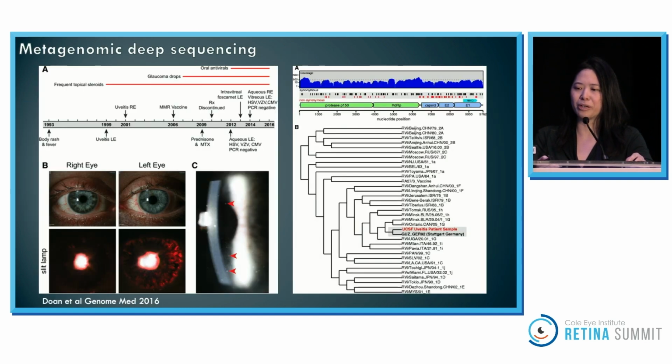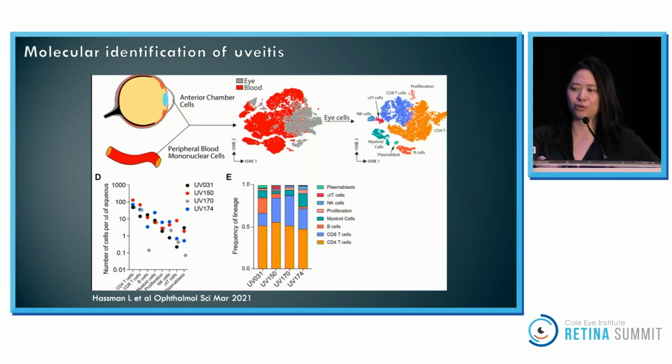So what about metagenomic deep sequencing? This is unbiased deep sequencing. Thuy Duan at UCSF has developed a unique method where they can detect RNA and DNA viruses, as well as parasites, fungi, anything that could potentially be causing the uveitis. And you can see in this example of a patient who has chronic bilateral uveitis that they were actually on immunosuppression. They actually had rubella. Even though this is a research investigation and it's not rapid, you can see how this can be very important in identifying novel pathogenic etiologies for uveitis.